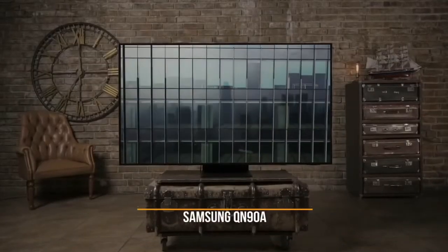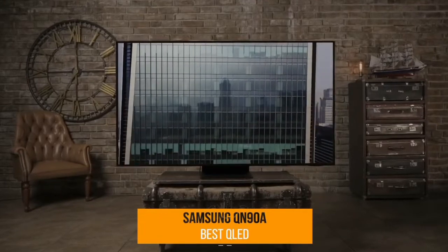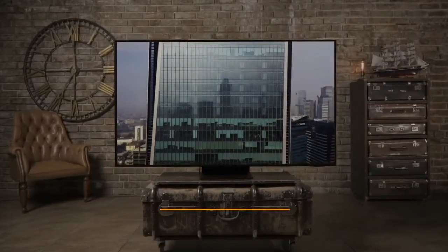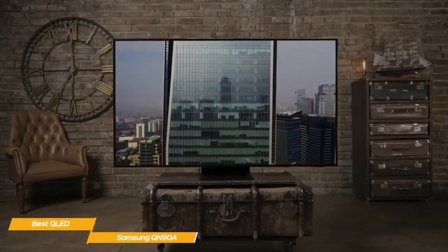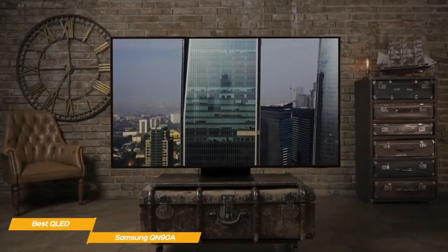Next up, the Samsung QN90A, our pick for best QLED gaming TV. The Samsung QN90A is thin, bright, and bold, offering excellent color and fantastic contrast, with support for next-gen gaming consoles that make it an appealing choice.